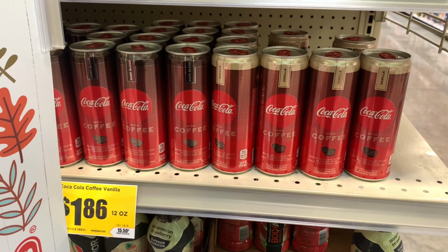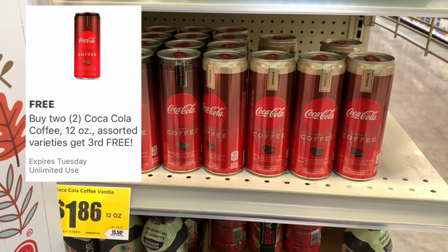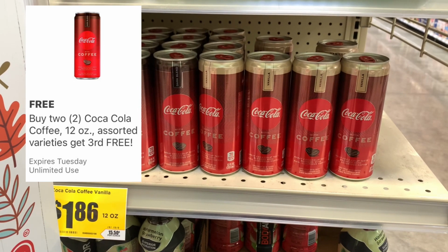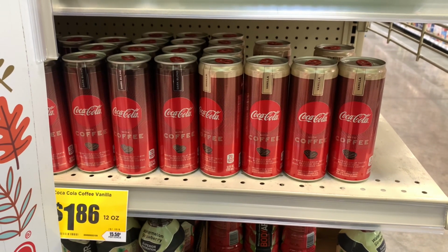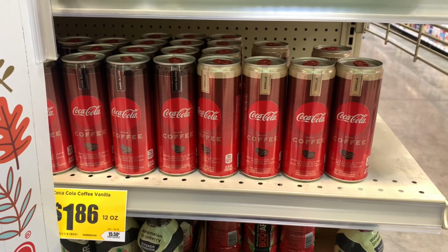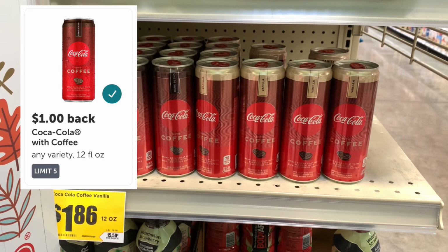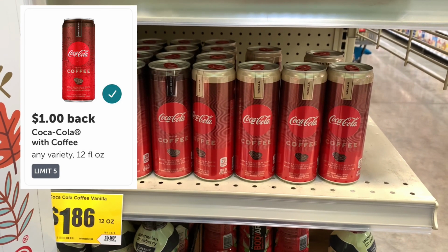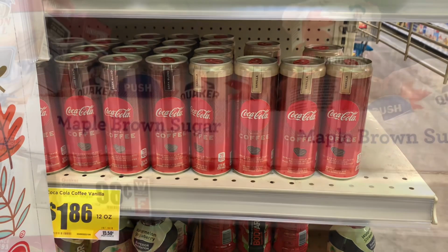These Coca-Cola with coffees are normally $1.86, but there is a buy 2, get 1 free digital coupon that you can clip in the H-E-B app. That'll leave you paying just $3.72 out of pocket for all 3. But then go ahead and submit your receipt to Ibotta, where you'll get back $1 for each one, making all 3 a total of 72 cents or just 24 cents each.